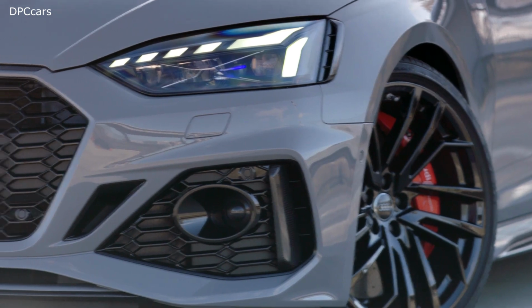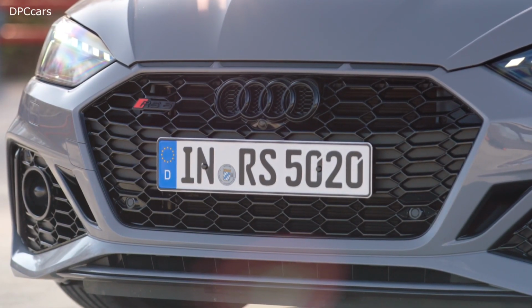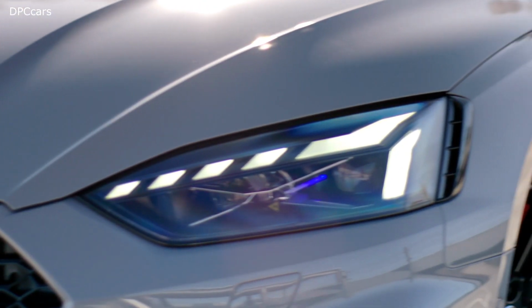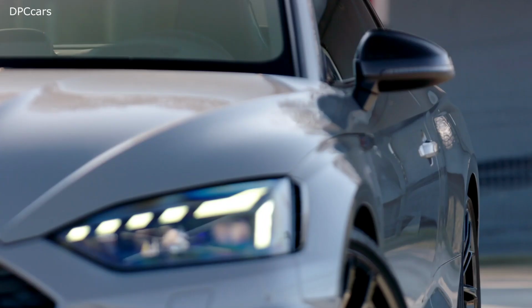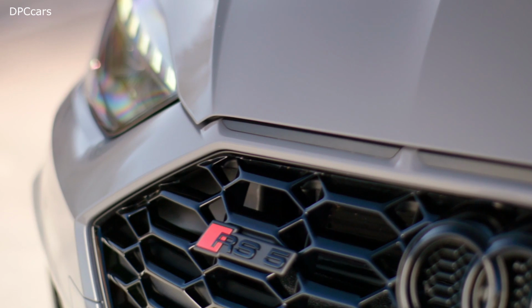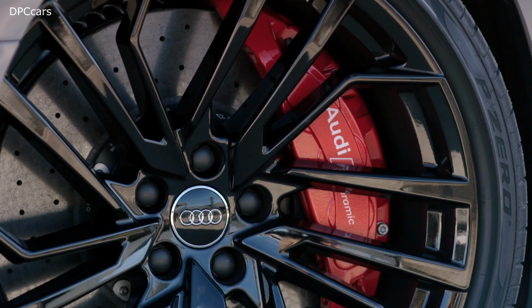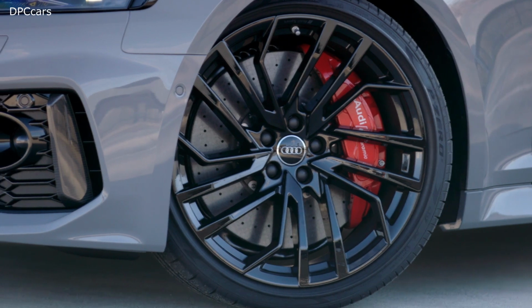We think the V6 biturbo engine is a better choice and the best choice for this car because we can increase both performance and efficiency. The performance increases from 170 Newton meters of torque to 600 Newton meters of torque at maximum, and the car accelerates in 3.9 seconds from 0 to 60 miles per hour or 0 to 100 kilometers per hour. The fuel consumption we could reduce by 70% to 9.2 liters per 100 kilometers.